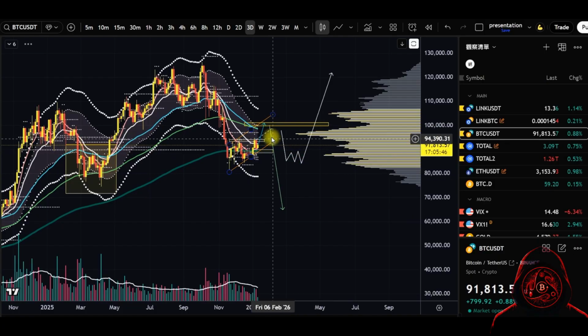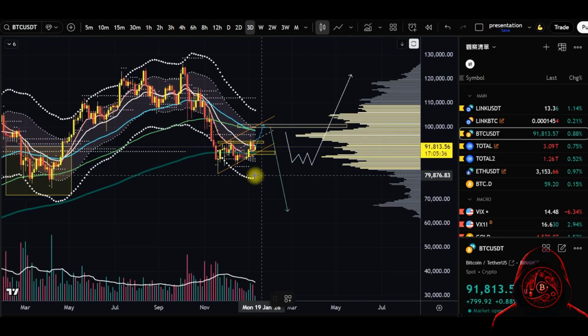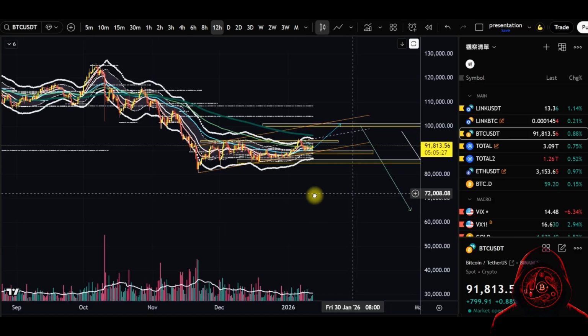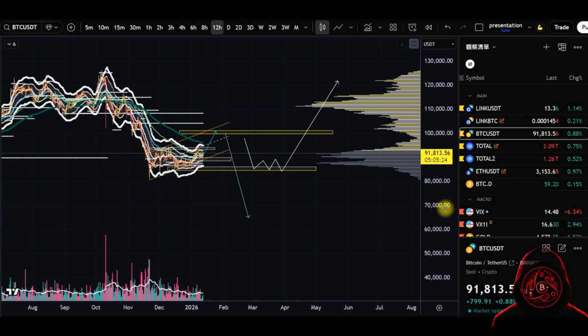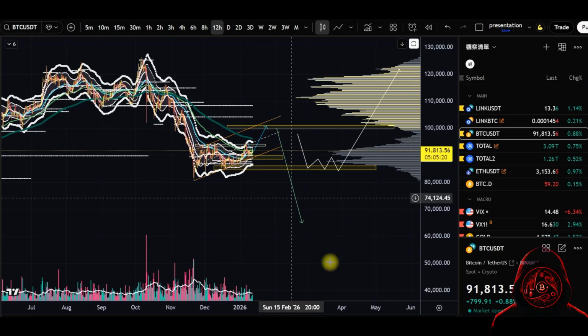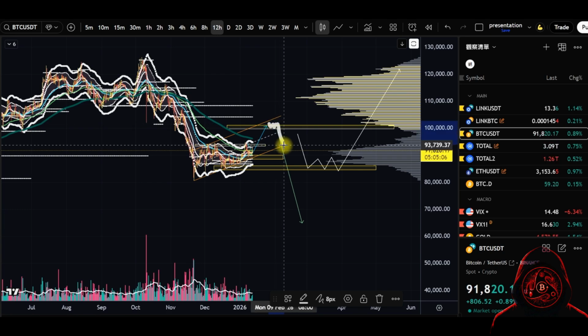So I encourage you guys to pay attention to the green line instead of the white line, the white path. So potential support right here. Okay, let's zoom back in to 12-hour again. So this is what I think is going to happen after we reach 100K. We will consolidate here again and come down. Okay, this is what I'm looking at.